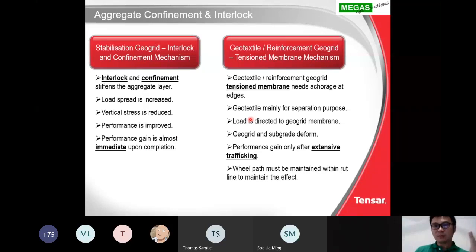Whereas for the reinforcement geogrid or geotextile, which is claimed to be higher in terms of tensile strength, the load from the wheel or from the surface goes directly onto the geogrid membrane, and it causes deformation. So the deformation on the geogrid reinforcement has to occur on the surface first. The whole thing has to deform, including the geogrid membrane layer, and then the performance is seen after some extensive trafficking, maybe 1 pass, 10 passes, 100 passes, only then can you see the result.